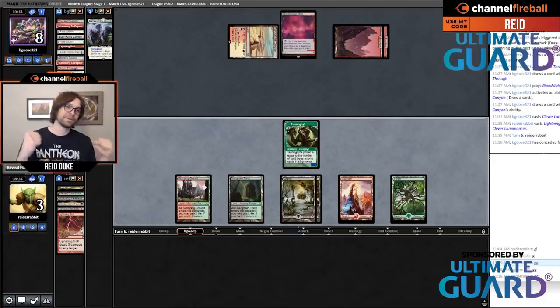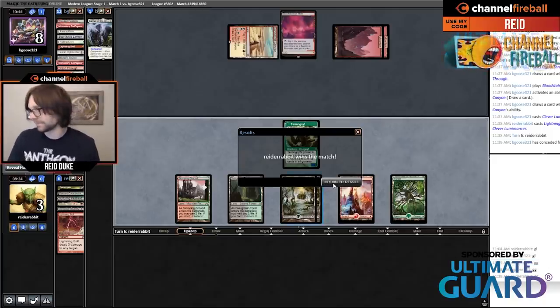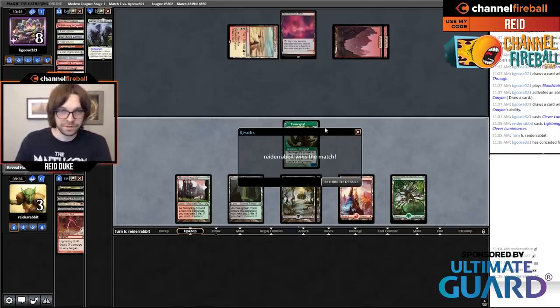Wow. Love it. The one life comeback. Dodging bullets. And for the record, the reason my opponent conceded, presumably, is that they had a land in hand. So I was going to attack for 5, put them to 3, and then escape Kroxa, and they'd be dead.